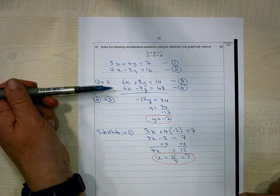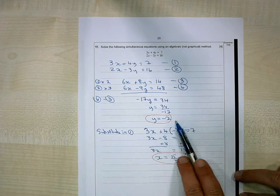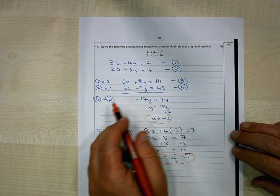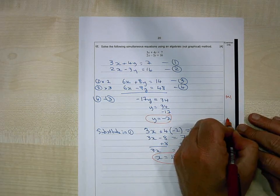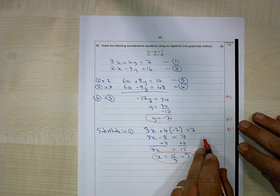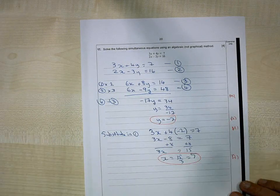Make the x's the same, subtract. Be careful when you're subtracting, because sometimes you get minuses and so on. Work out y, substitute in to get x. Marks for that: a method mark to get down to eliminating, so losing the x; an answer mark for the first variable; the method of substituting in; and an answer mark for the second. So we're pushing B's now into A's.